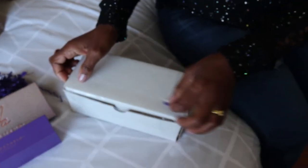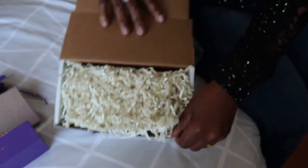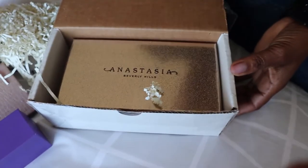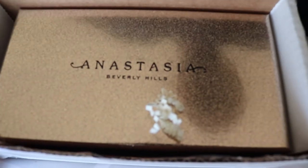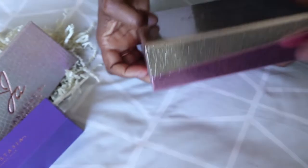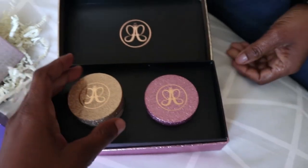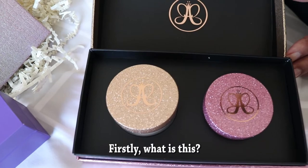Okay, so the next box that we have is the second box from the big box. Look at that. So what is in the box? Now you flip it. It's in the next one.